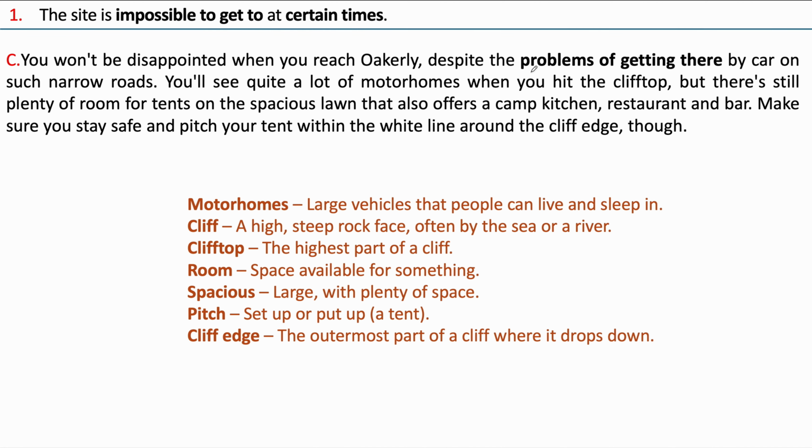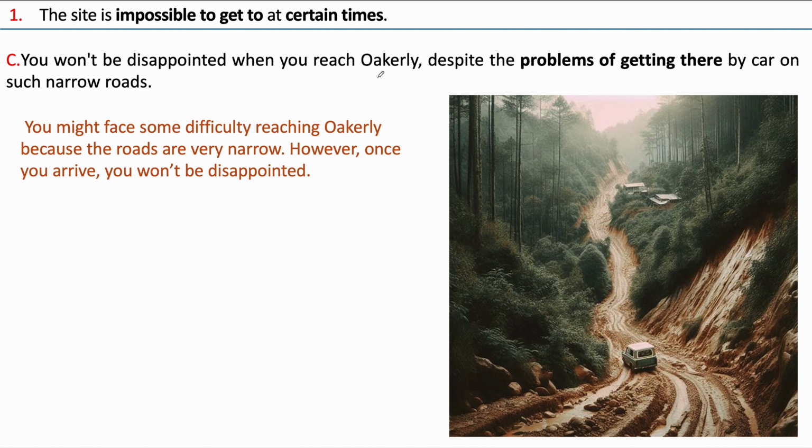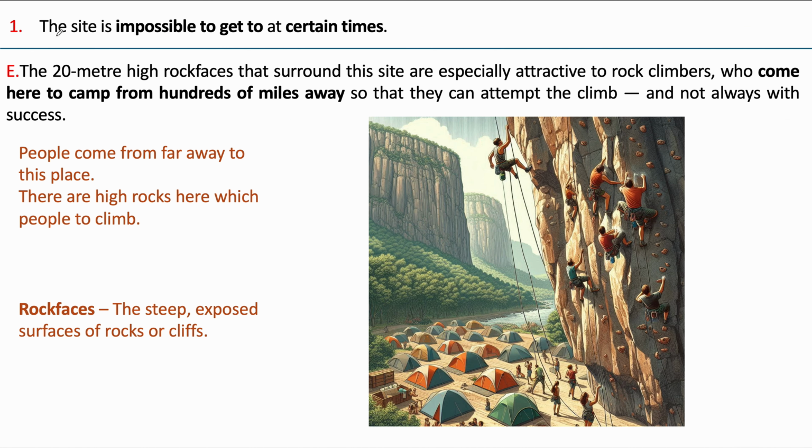Section C says that there are some problems in getting to Oakerley or the campsite. This means getting to the campsite is difficult. It is not impossible. So C is incorrect. Section E says that people come to the campsite from hundreds of miles away. This tells us that people come from far away. And it also mentions that people attempt rock climbing at the site, not always with success. This part, not always with success, is about rock climbing, not about reaching the campsite. So, E is also incorrect.